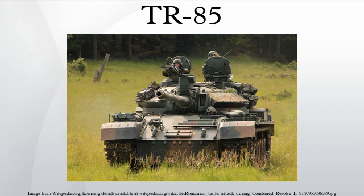Modernization Programme. In March 1994, the Romanian General Staff initiated the modernization program of the TR-85 tanks by Order No.